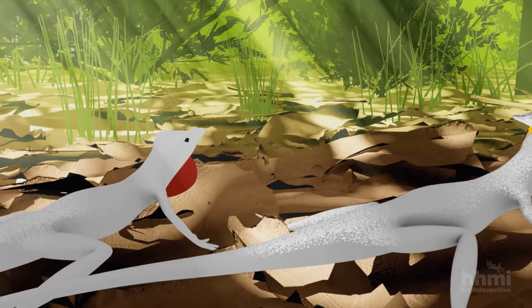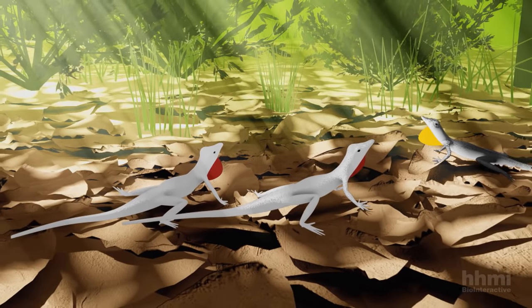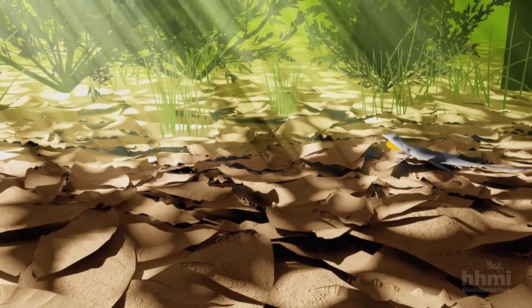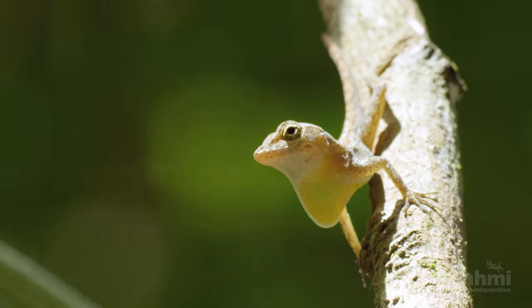If for some reason these two populations come together, the females would no longer recognize the males as members of the same species. They wouldn't mate. They would be reproductively isolated. There's a simple connection between changes within populations, or microevolution, and the formation of new species, or macroevolution. When changes within populations include traits involved in mating, like dewlap color, then the stage is set for the formation of new species.